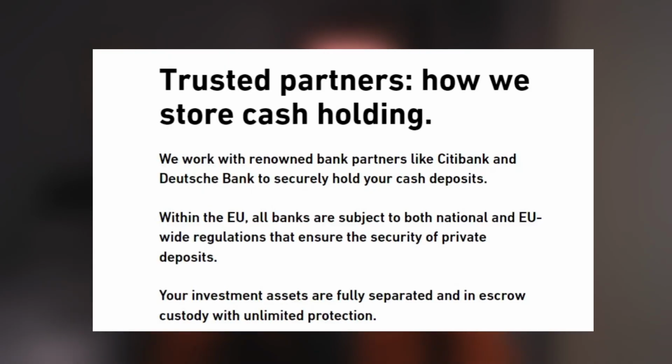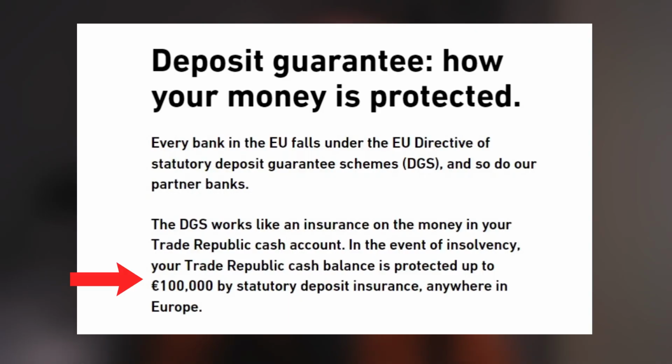Trade Republic is not a bank, so when you deposit your money onto the platform, your money is actually being stored with one of Trade Republic's partner banks, specifically Citibank or Deutsche Bank. These are two of Europe's most reputable banks. Not only that, like all European banks, deposits are fully covered up to the value of €100,000 under the deposit guarantee scheme. So that means in the highly unlikely event that either Citibank or Deutsche Bank goes under, your deposits on Trade Republic will be fully protected provided they amount to less than 100 grand.